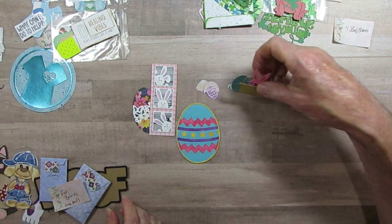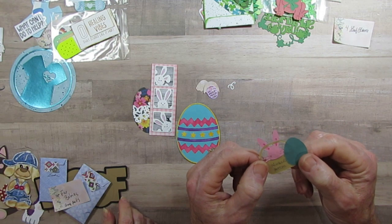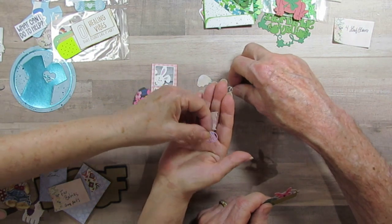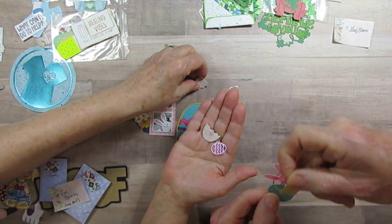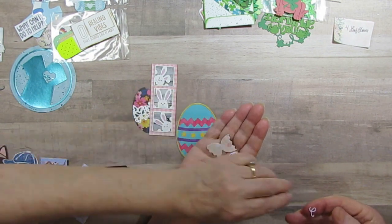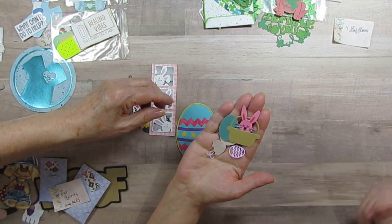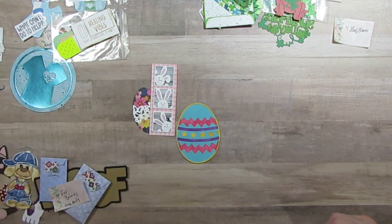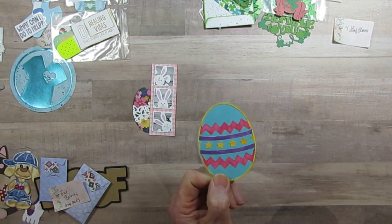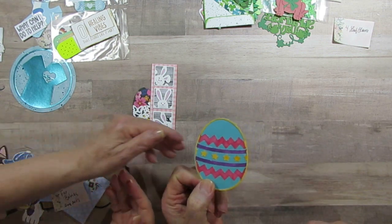Okay, and next up is this little basket made by Kimberly. And then these accessories here. If I can get that one. I don't know if that was actually with it or just something. I don't know what it was. Okay. All right. Now this one we don't know who made it. No name on the back. But a big egg.